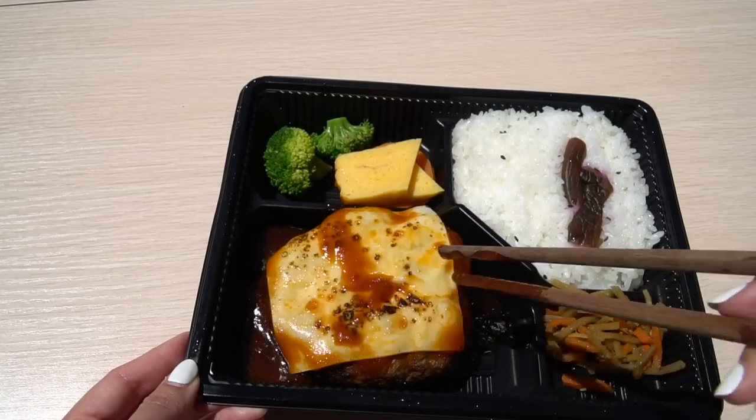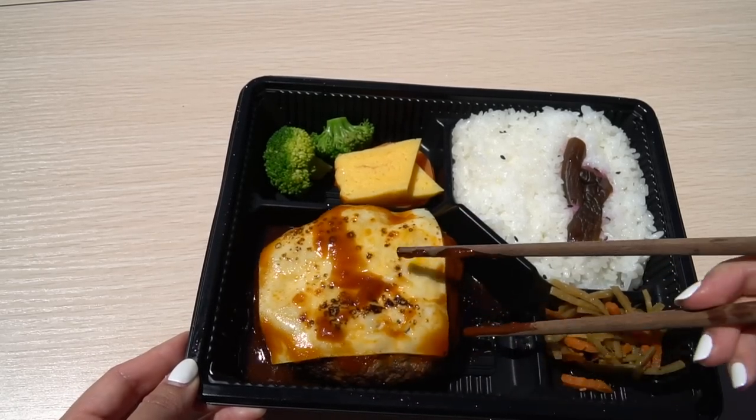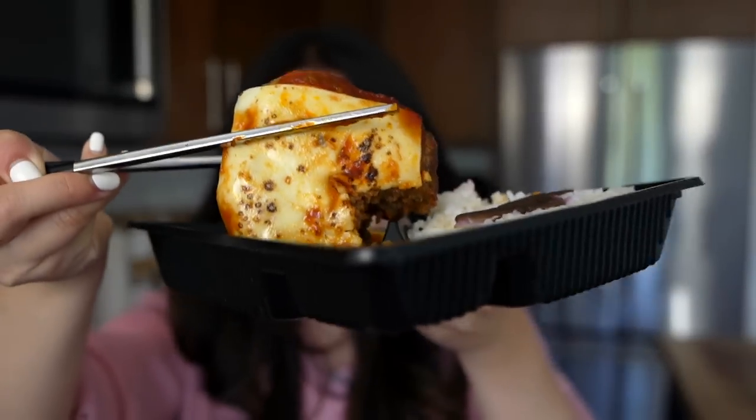The nice sauce coating on the outside, the cheese adds a nice savoriness. I'm not kidding when I say I had that one piece right here, just a little piece, and I'm already starting to feel full. Like, imagine how much food this is. You gotta share this. I'm never gonna get over how big this hamburger is.